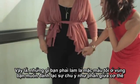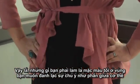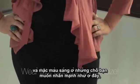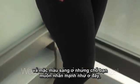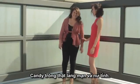So all you gotta do is wear dark colors on the areas you want to de-emphasize, such as your midsection area, and lighter colors on the areas that you want to emphasize, such as this top, to create more curves and volume on her body. Candy looks so feminine and romantic.